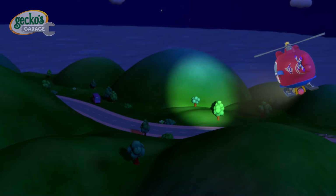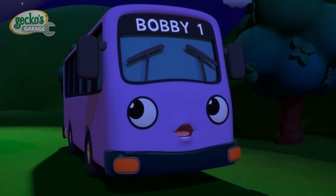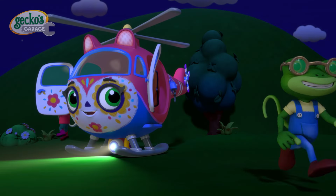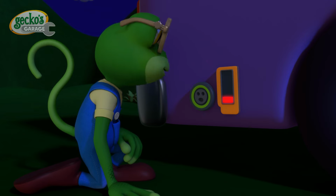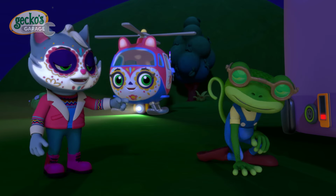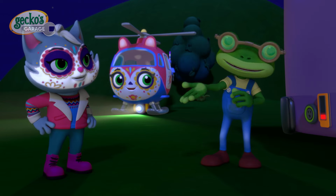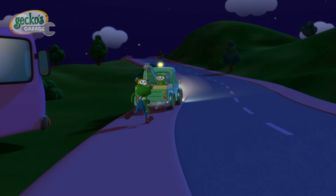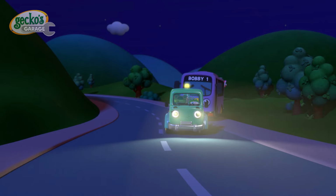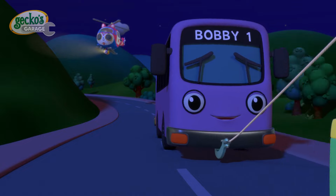I'll radio Tilly. Glad we heard you, Bobby. Looks like your battery's gone flat. We can charge him at my base. Perfect, Kat. And with a little towing, we can get Bobby going. A flat battery isn't much trouble, but needs recharging on the double.